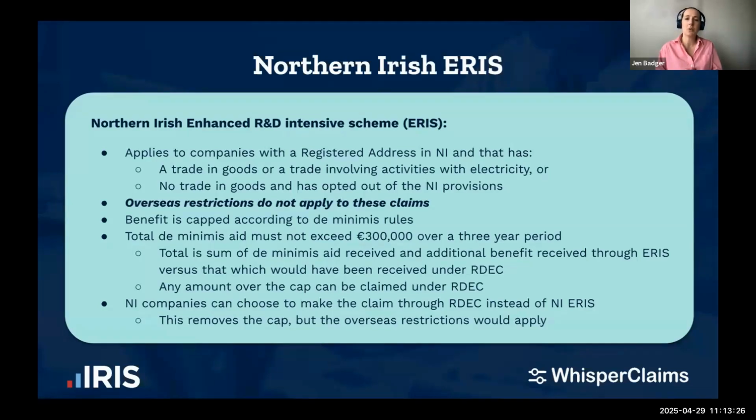So this means total de minimis aid cannot exceed €300,000 over a 3-year period. So what you've got to look at here, and this is where this gets very complex, you have to work out any de minimis aid received by the company and then look at the additional benefit received through Northern Irish ERIS versus what they would have claimed under RDEC.